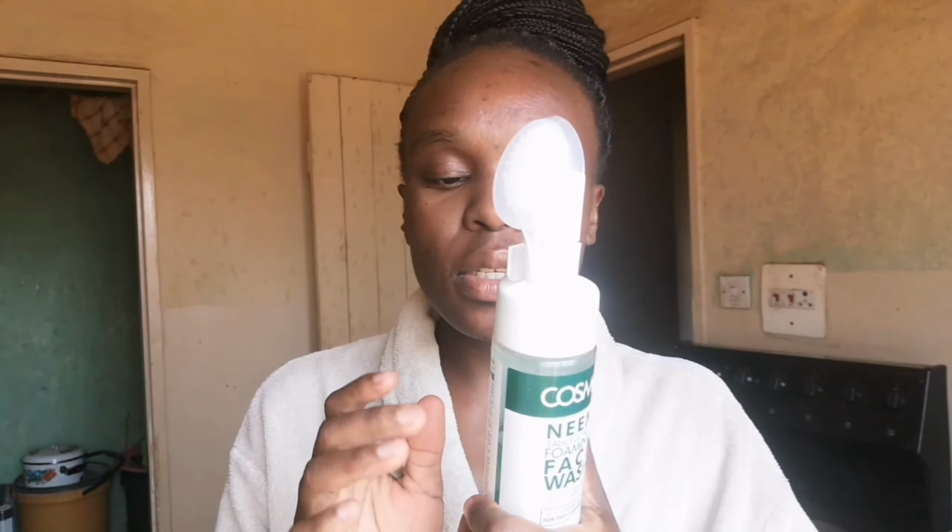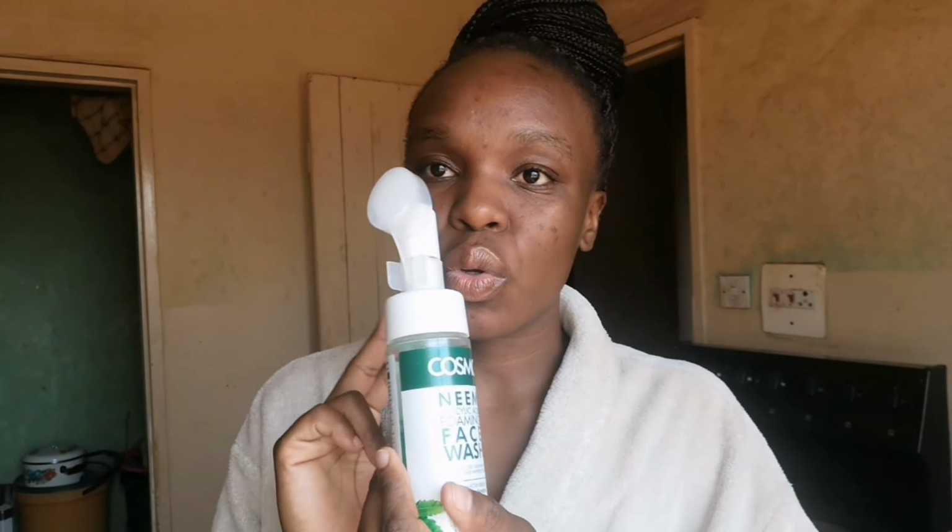I'm also going to show you guys what I use for my face, but I already did a morning skincare routine, but I'm just going to show you guys anyway, in case you didn't watch that video. So let me show you that. For my face, I have two different face washes that I use. The first one is this Cosmo Salicylic Foaming Face Wash, and it has the silicone brush. This is the first one that I use. Apparently this is good for acne prone skin, and it's also good for your blackheads.